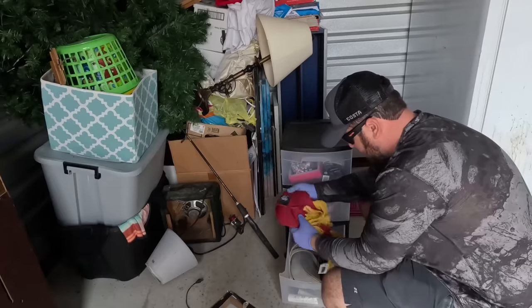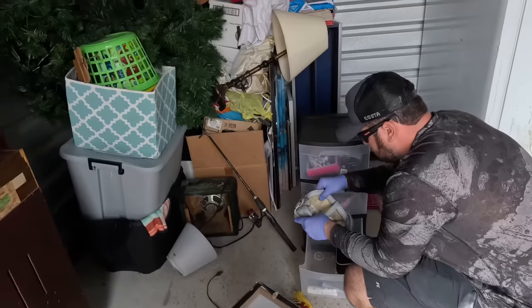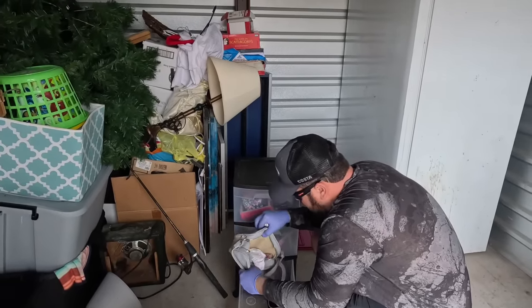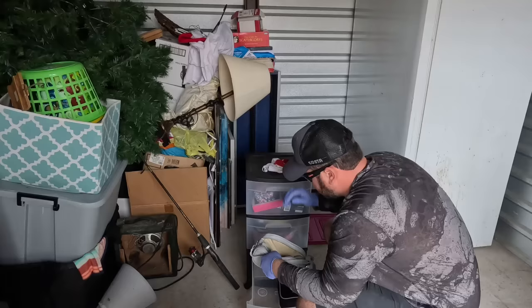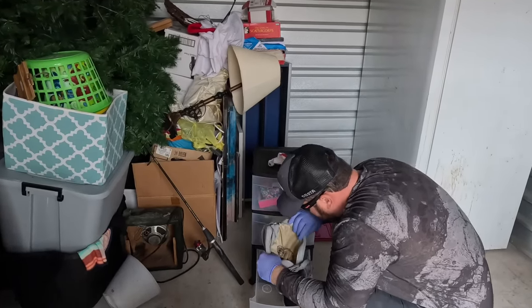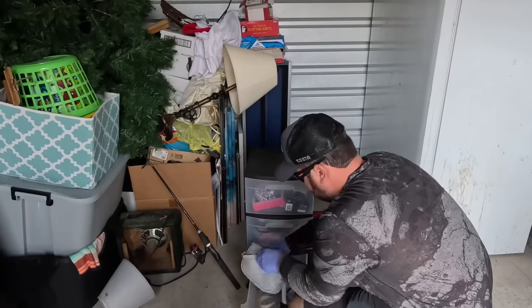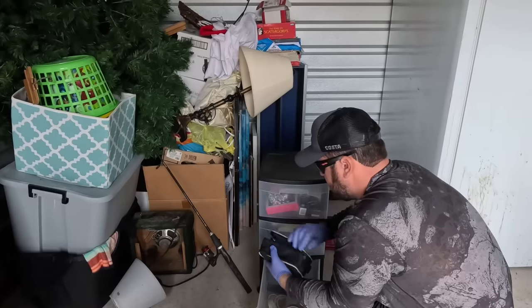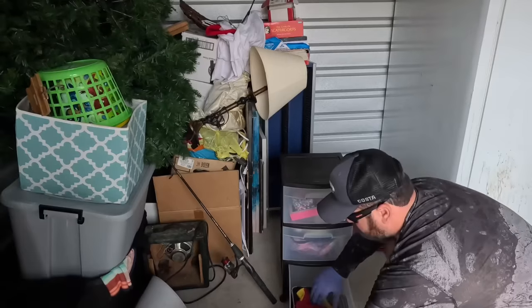Mask, scarf, pocketbook. It's like a shell or something. It's underwear. No, it's a mask. Oh wait, there's more. So there's some change. Bracelet. What do you think this is? Blood pressure cuff. Good call, Miss Corey. That's a Harry Potter scarf.